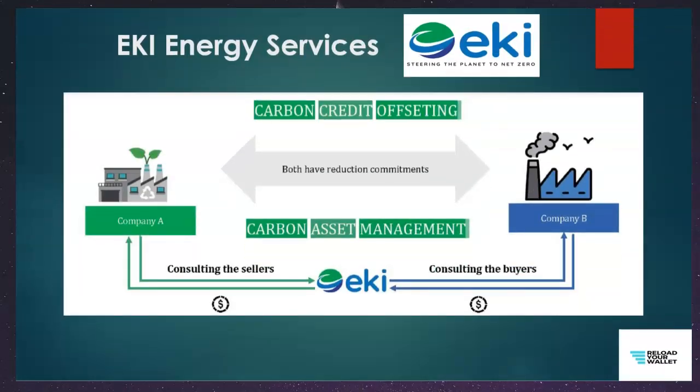Now our company comes into the picture. EKI Energy Services, the company which we are going to talk about today. So hopefully I have made it clear what is ESG compliant, why it is responsible for CCT, why CCT can be big in the future, what the different markets are which drive CCT, and why a company needs to follow CCT to become ESG compliant, all those things, right? So now everything has been discussed regarding CCT.